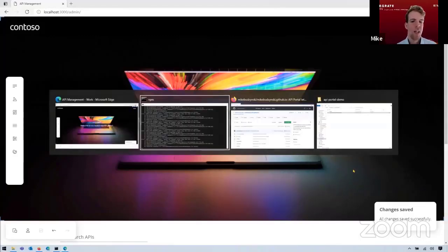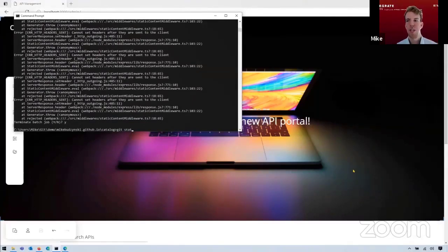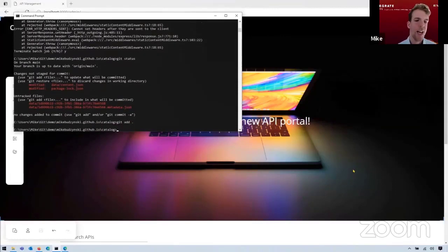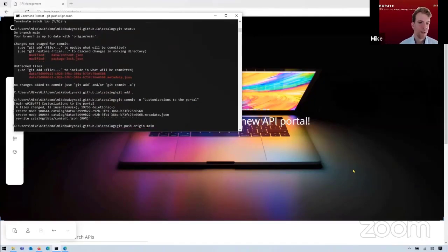So I will save those changes. I will run a git command to show you that those changes are in fact source controlled by Git. They are listed as changes. Now I can add them, stage them, write a commit message, and push them to the GitHub repository.